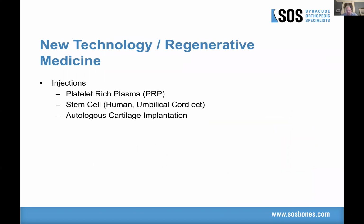There is a whole new school of technology that's coming out recently called regenerative medicine, and we'll talk about what each of those are. The most common ones that are done nowadays are called platelet-rich plasma or stem cell. And then there's a surgical procedure called autologous cartilage implantation that's used more for younger patients.